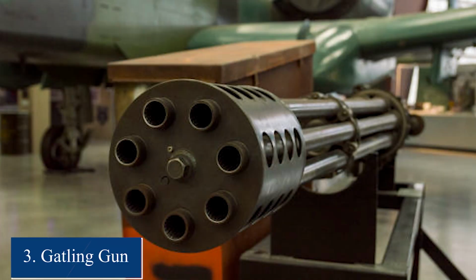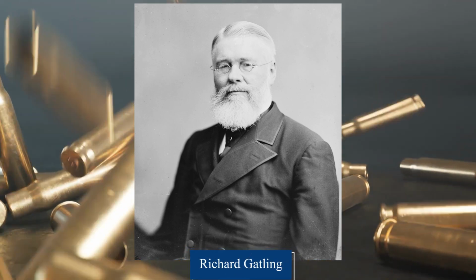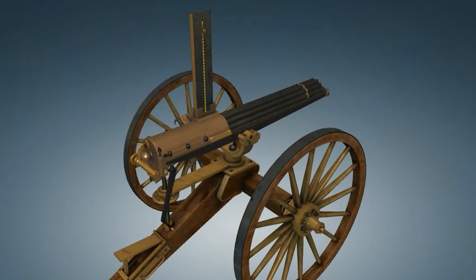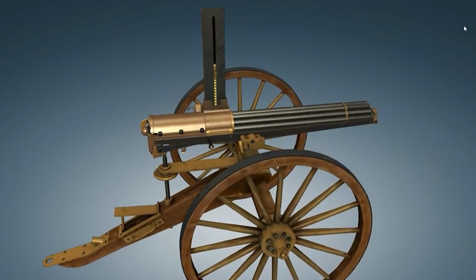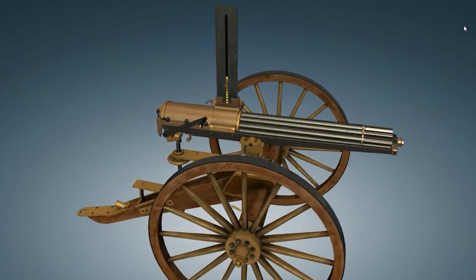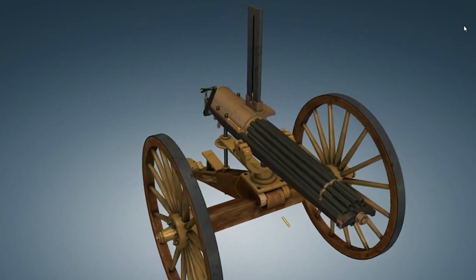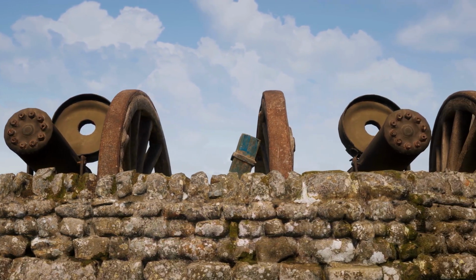Number 3. Gatling Gun. The Gatling gun, named after its inventor Richard Gatling, was one of the most significant inventions in the history of firearms. It was an early form of machine gun that used multiple rotating barrels to fire a continuous stream of bullets. The weapon revolutionized warfare by enabling small groups of soldiers to inflict massive casualties on enemy troops. The Gatling gun was first patented in 1862 during the American Civil War.